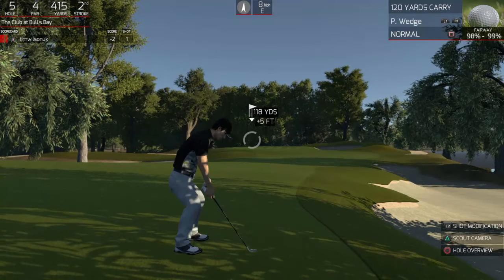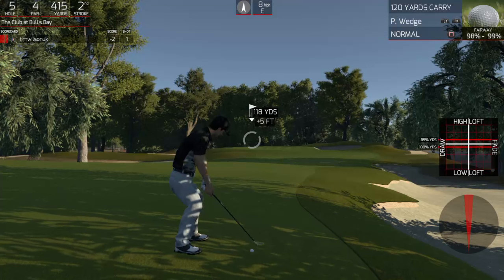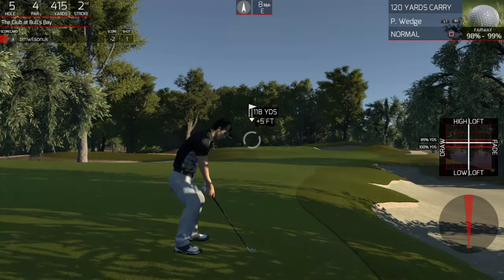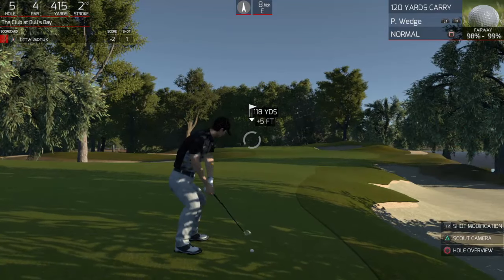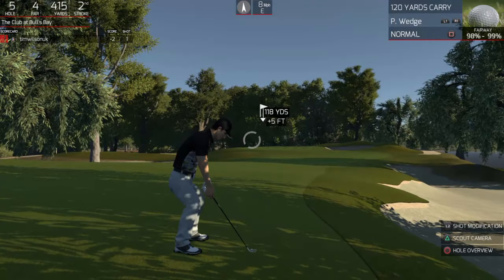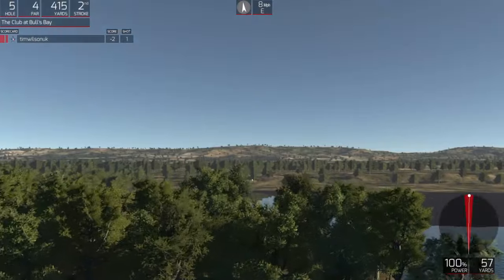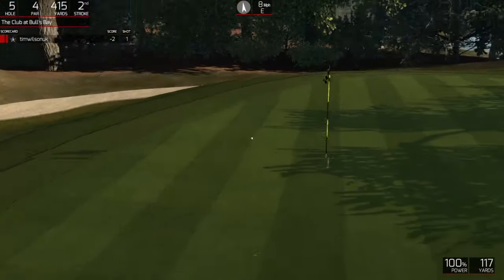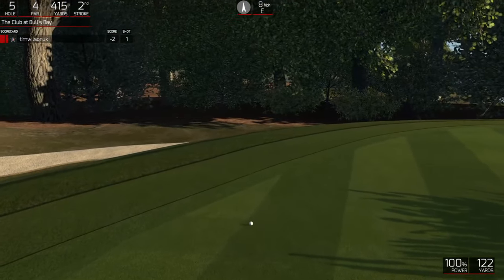So 118, 120 with the change in elevation, but we've got the wind behind. Came up a little long last time. And let's see where this goes. The ball is below my feet, so I'm going to move it over a bit. See if that did move off to the right. Hopefully it's right of the flag. It's not, it's left, but if it checks up nicely, did check up, but still not enough. That's still too long.